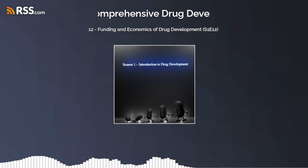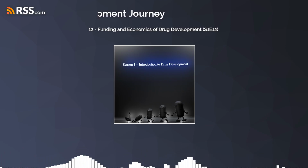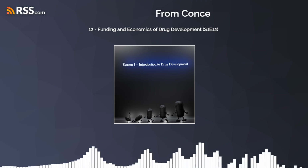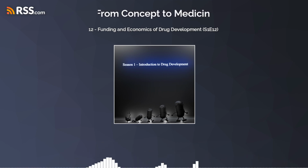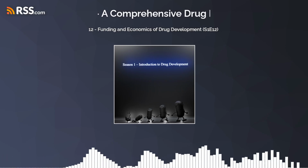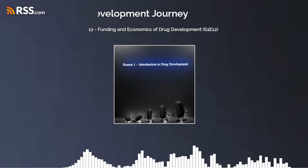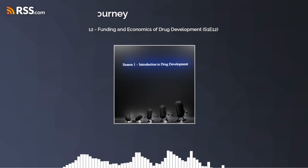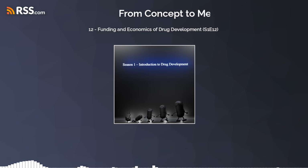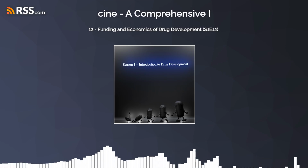Speaking of regulatory hurdles, where does the FDA, the Food and Drug Administration, play into all of this? Oh, they're essential. The FDA has this crucial job of ensuring that any new drug that hits the market is both safe and effective for the public. Right. So they set really high standards. Pharmaceutical companies have to provide mountains of data from all their clinical trials just to prove that the drug works and that it doesn't pose any unacceptable risks. So it's not just about discovering the drug. It's about proving that it's actually safe and effective for people to take. Exactly. And all of this takes even more time and even more money.